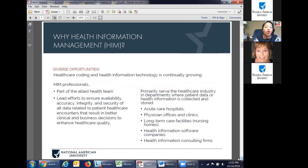Why health information management as a career option? Well, number one, the diverse opportunities. As I mentioned earlier, I have been in multi-facets of it. There are so many opportunities and there are so many things that you're able to do within this field. Healthcare coding and healthcare information technology is also continually growing, which is encompassed within this field. Health information management professionals are part of an allied health team and lead the efforts to ensure availability, accuracy, integrity, and security of all data related to patient healthcare encounters, and the result is better clinical and business decisions to enhance healthcare quality. And it's all about making the patient better, even if you're not doing direct hands-on patient care.